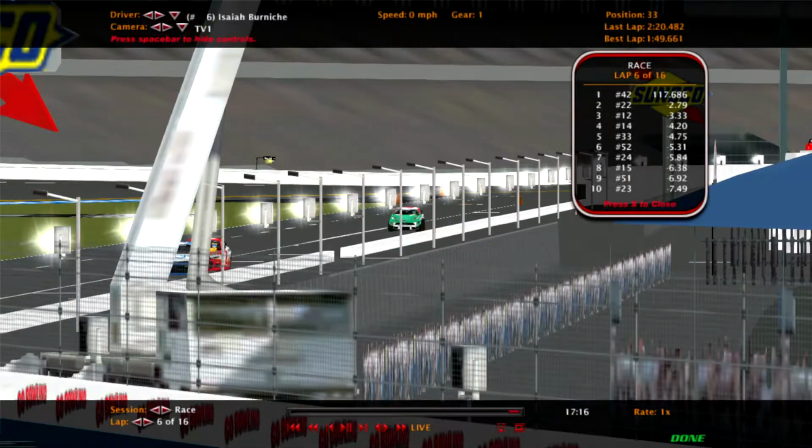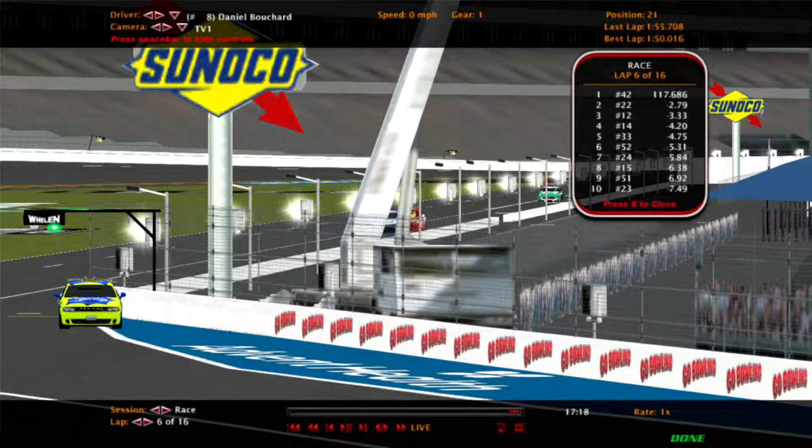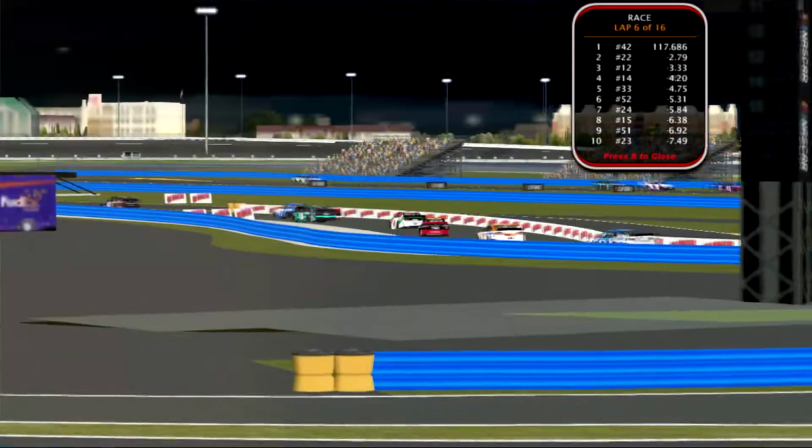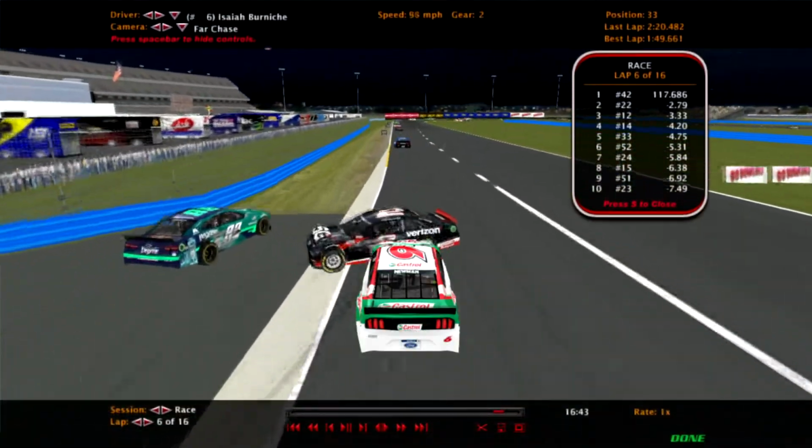Oh, wow, that is just crazy. They came out of pit road. There was some trouble off pit road. This is just insane. That is just insanity here on pit road already. And I think that the 8 car also had some damage. Let's take a look at what happened exactly on pit road.